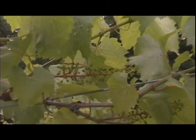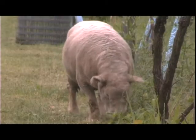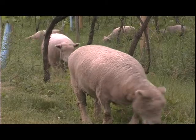But what makes Mar unique has to do with sheep. They're going to be doing our weed control, so less herbicide use, doing our grass control, so less tractor passes, less soil compaction in the vineyard. While they're eating, they're also fertilizing the vineyard. And then also, their little feet kind of cultivate the soil and work everything in there.